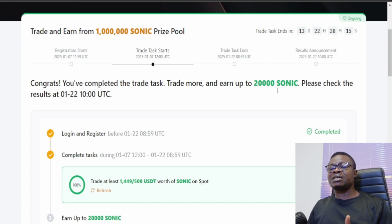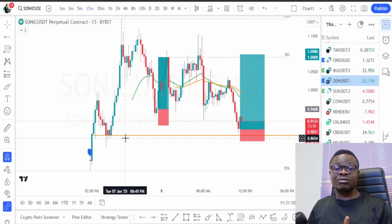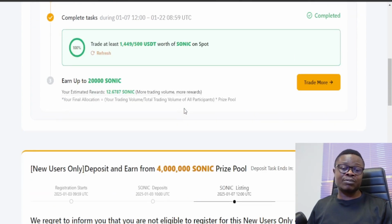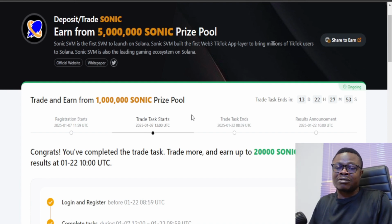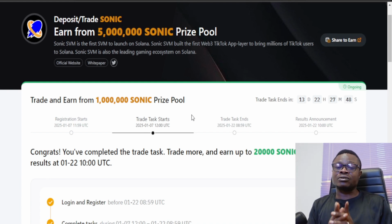Just imagine that after 13 days, Bybit gives you this allocation of the token, and then it goes back to $1. If you get up to 300 or more, that will be worth whatever the price is at that moment. So participate in this token launch, or token splash, right now, and get your own share of the 5 million Sonic token that Bybit is giving out. So don't miss out. That's the new year gift for you from Bybit, so don't miss out on this.